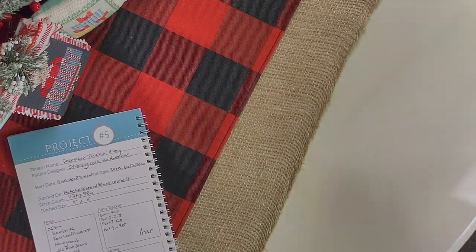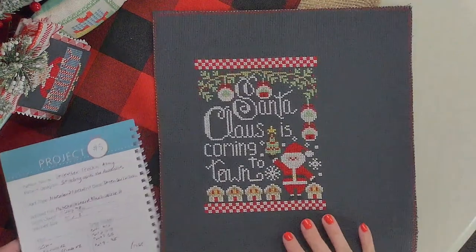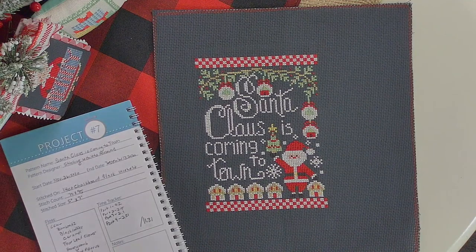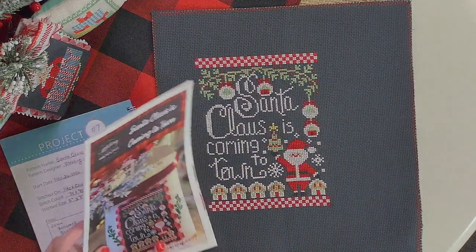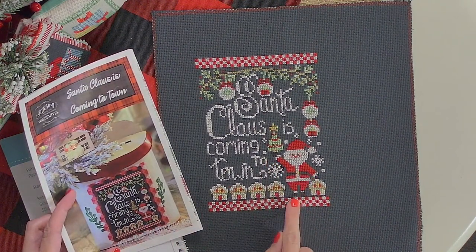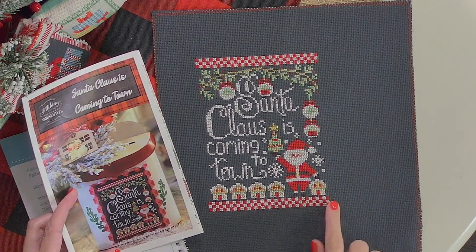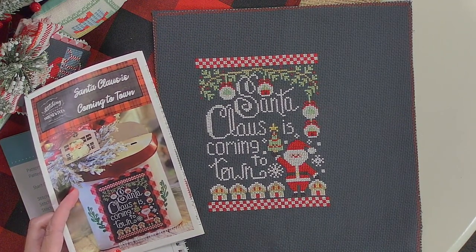It's typical. My fourth finish is Santa Claus is Coming to Town. And let me look at this one and see. This one I didn't make any changes either, except his gloves were red and his feet were green. So I made them black just to make it a little bit more traditional. And yep, it's all done. Super excited.